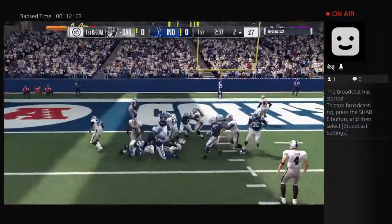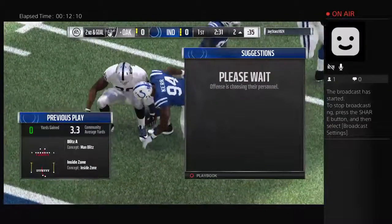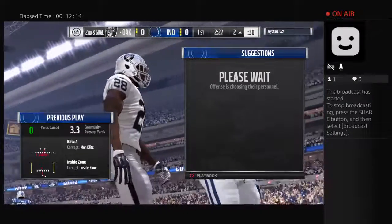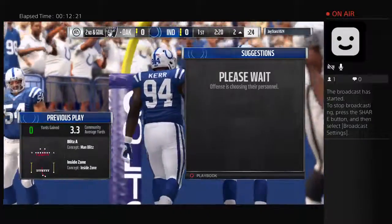First and goal. Now they'll run. Murray. No gain there, and it's going to set up second and goal. So stuck from the 2. Now what? You know me pretty well. What do you think I want here? Play action? Definitely. Let him get outside and create. And if he has to run it, he has a little bit more space.